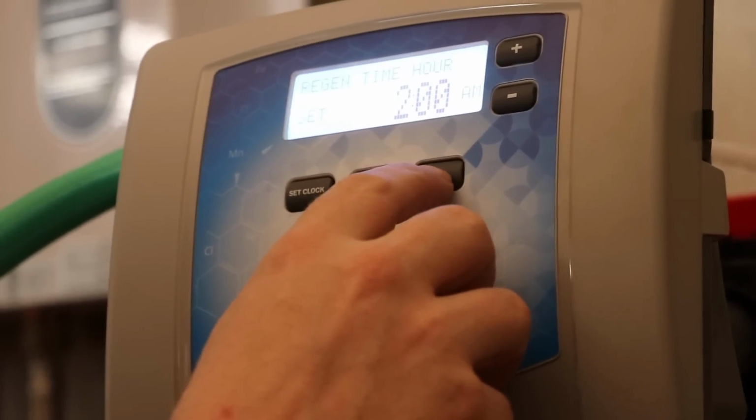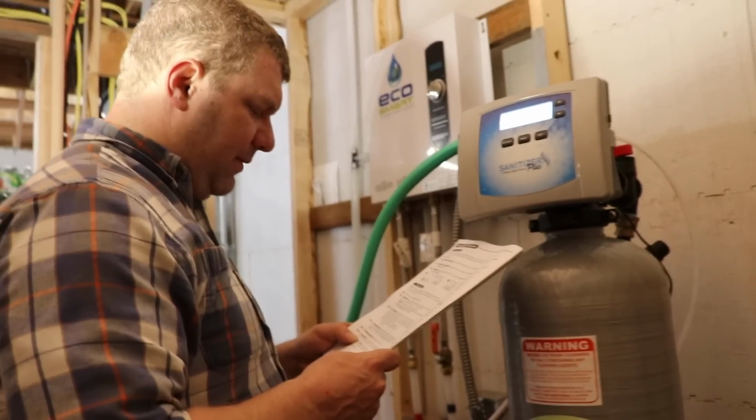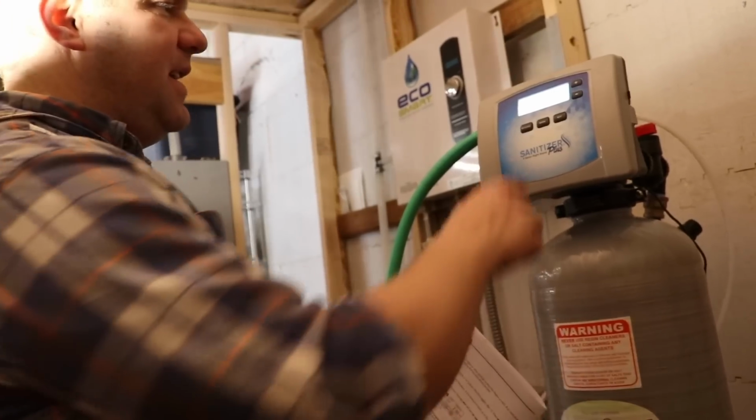So we can tell it what time of day we want it to regen. Let's go 2 a.m. Alarm buzzer is set to on. It will sound if there's no salt or if an error has occurred. Let's leave the buzzer on.